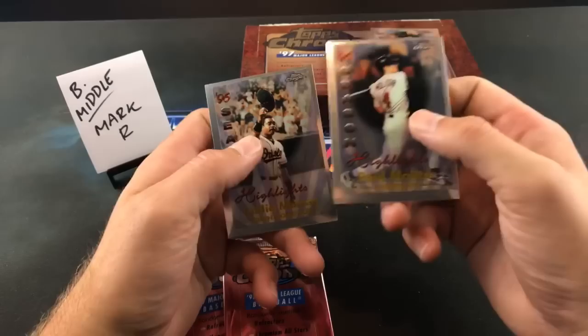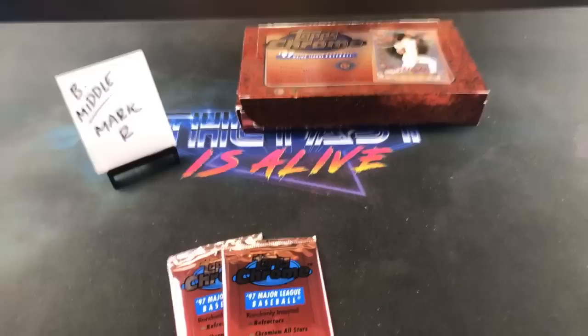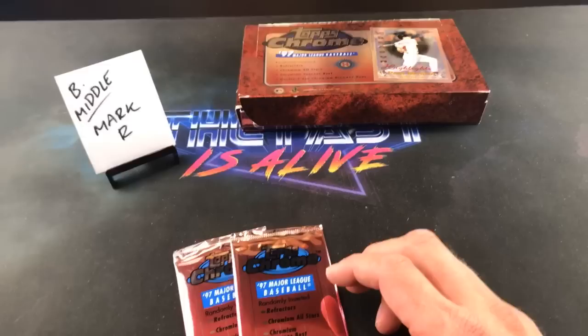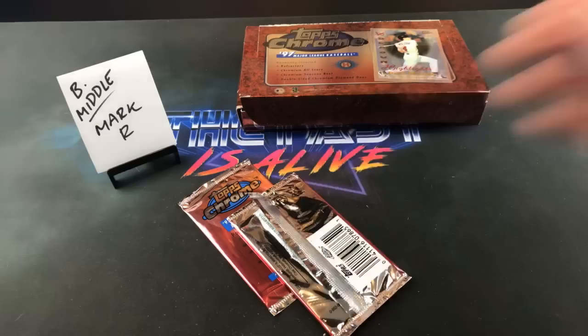Mark R., three Hall of Famers in that pack, and centering is horrid. John Fisher says Rocky Coppinger at PSA 10 is pop one in this set. I don't doubt it, man. Somebody send that one in. Please send that one in and see if we can get the pop 2 up there. Appreciate that, John Fisher.